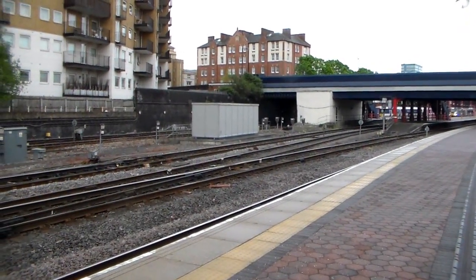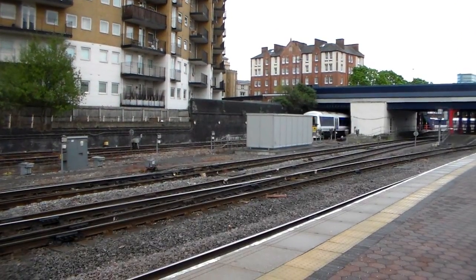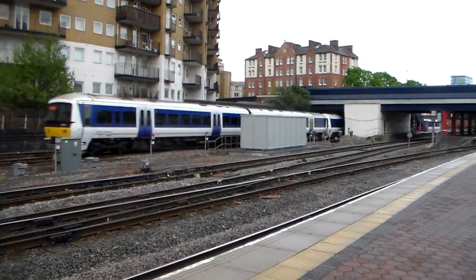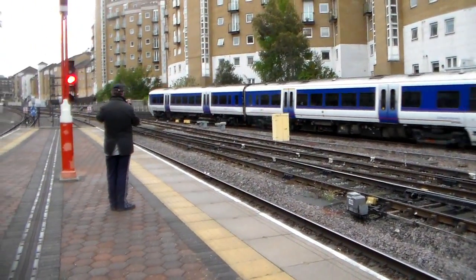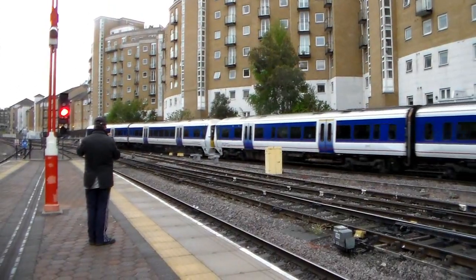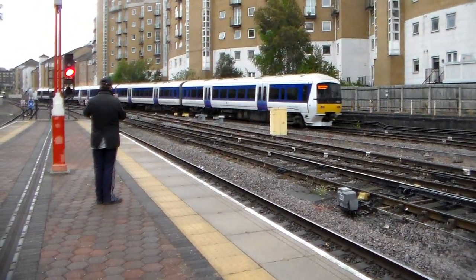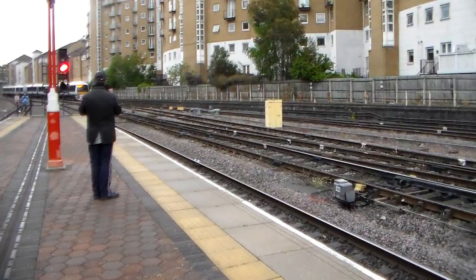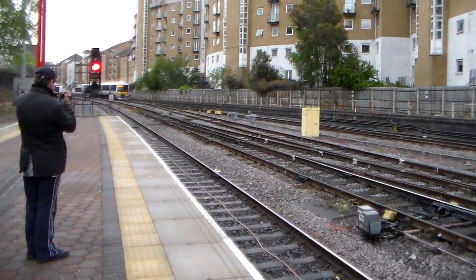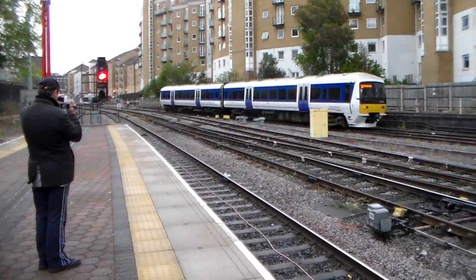Next up, the 1811 Chiltern Railway service to Aylesbury. 165001. And 165034. Coming in to terminate from High Wycombe. 165007.